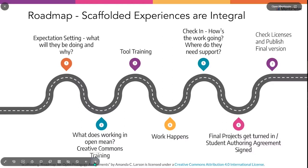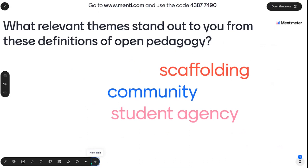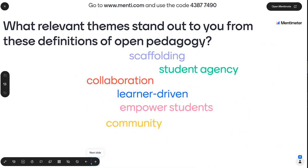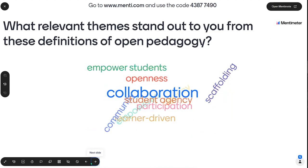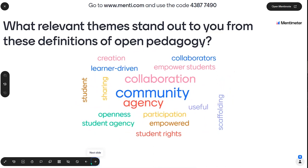Okay, so with all of that in mind, all of the things that we have talked about, what relevant themes stand out to you from not only these definitions of open pedagogy, but also the definitions of open pedagogy that you have shared with each other? And I'm going to give you some time to generate some answers here. This already looks very familiar to the one that we did in the pilot learning circle with what words are larger than other words.